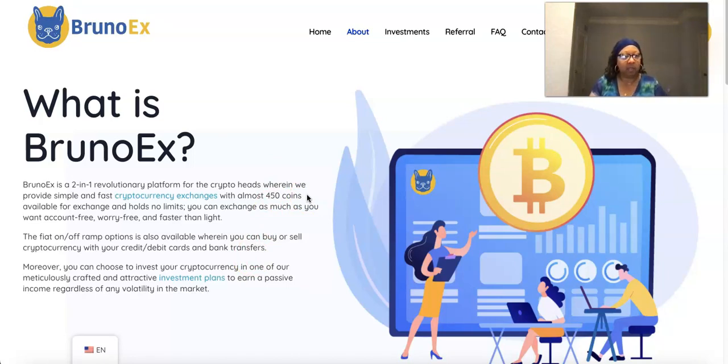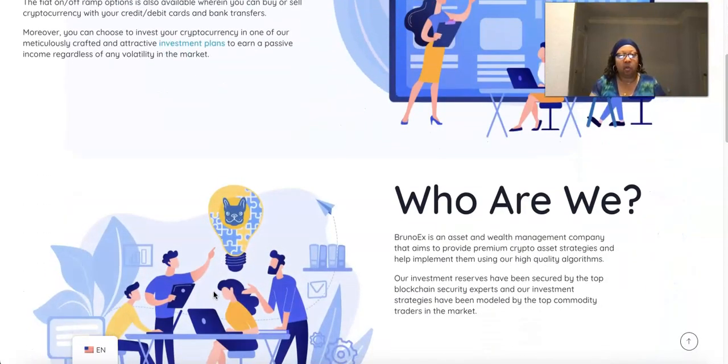This is powerful. Moreover, you can choose to invest your cryptocurrency in one of our meticulously crafted and attractive investment plans to earn a passive income, regardless of any volatility in the market. Okay? Who are we?